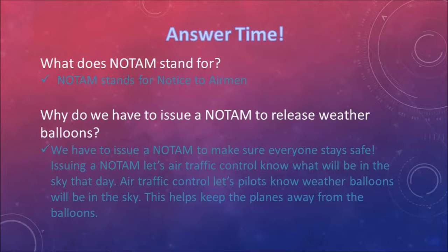NOTAM stands for Notice to Airmen. We have to issue a NOTAM to make sure that everyone stays safe. Issuing a NOTAM lets air traffic control know what will be in the skies that day. Air traffic control lets pilots know weather balloons will be in the sky. This helps keep planes away from the weather balloons and helps keep everybody safe.